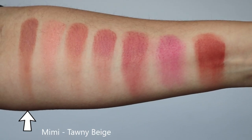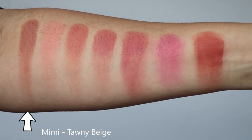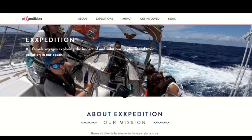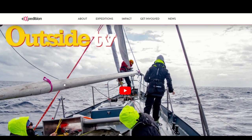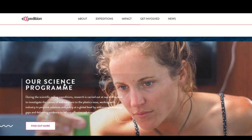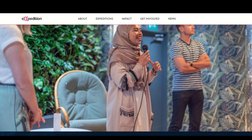So first, we'll start with the limited edition shade. This shade is called Mimi, and it's described as a tawny beige. 100% of Mimi's proceeds will be donated to Expedition. This is a non-profit organization that's doing innovative work to understand the impact of plastic and toxic pollution in our oceans. You can currently join the waitlist of Mimi on the Westman Atelier website. I believe this is also a website exclusive.